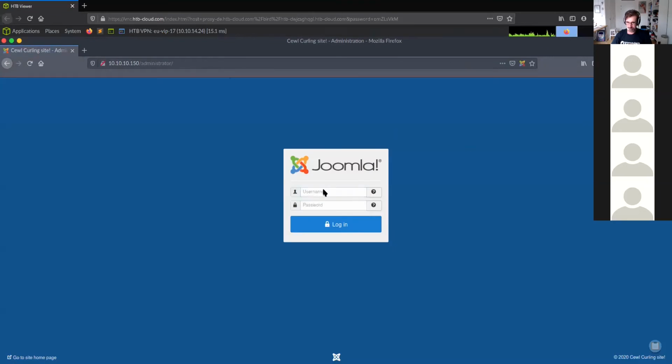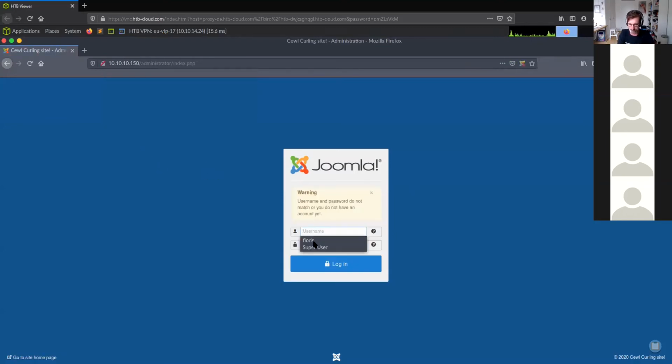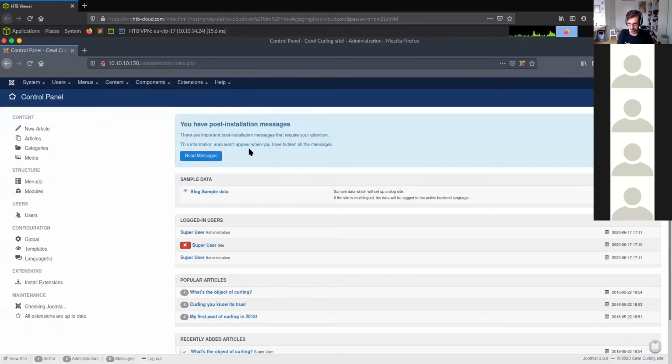Okay, we found a login. We already got a login in here, so let's try it out. Okay, that one did not work. Okay, I logged in with the user and password we found. And as you can see, we were able to log in to the control panel.